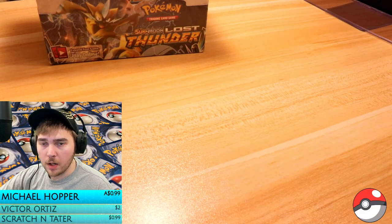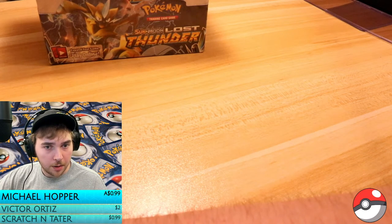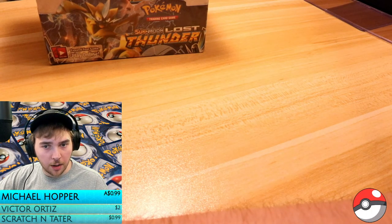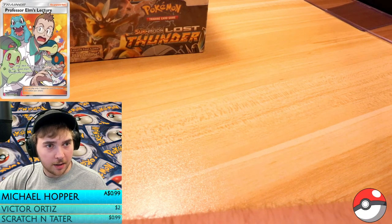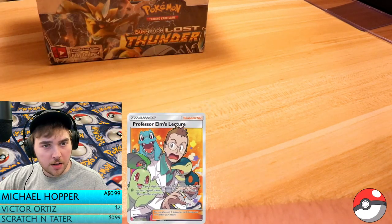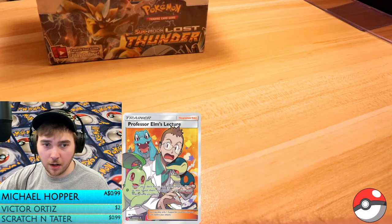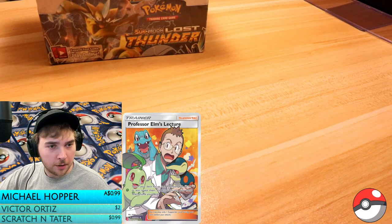All right, so let me show you the cards that I want. These are the cards that I want us to pull tonight. I really hope we pull them. Let me put them up on the stream here so you guys can see them. All right, so this card I want, and it's not even about value, it's just because it's a card that I like. This card right here is called Professor Elm's Lecture. It's a full art card, and it's got a value to it. It's not crazy expensive, but it's a beautiful card.